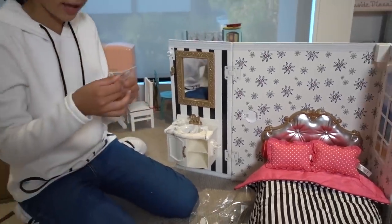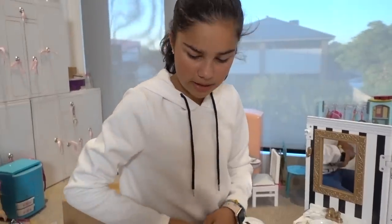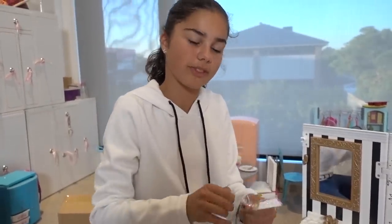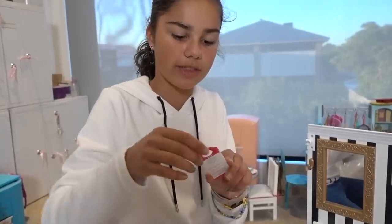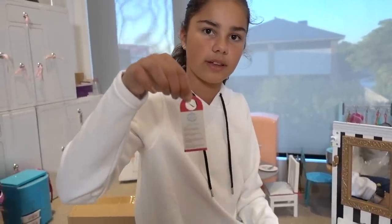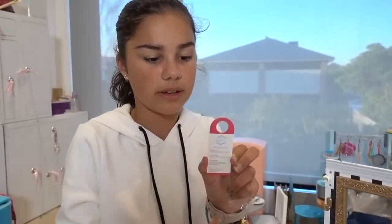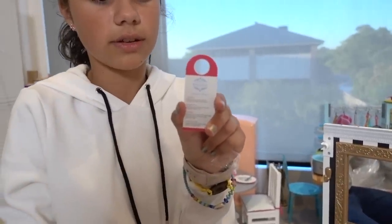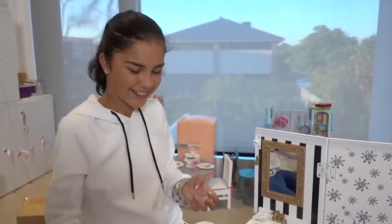Here we have, oh, a lunch menu. So maybe there could be some food that comes with this. So this might be for the restaurant that they might have. So it has the breakfast menu on it. And then it has the lunch menu on it. I wonder if they make this in girl size, because I would not mind an eggs and bacon.